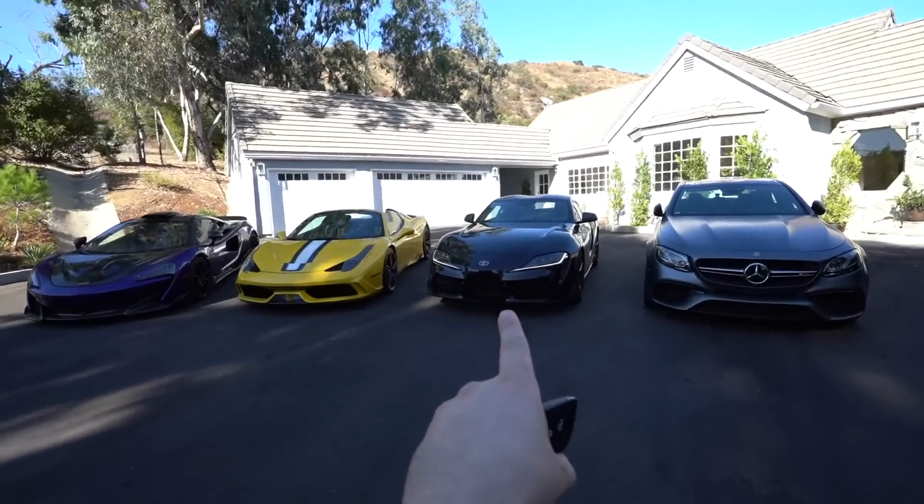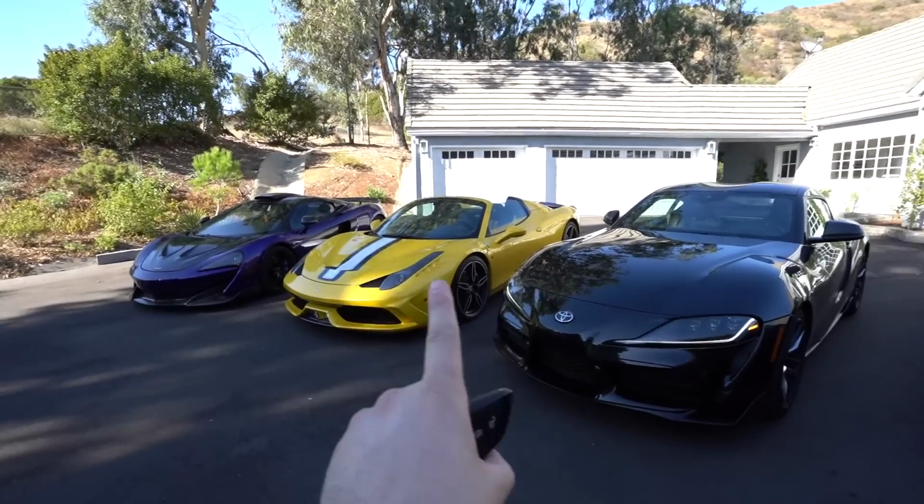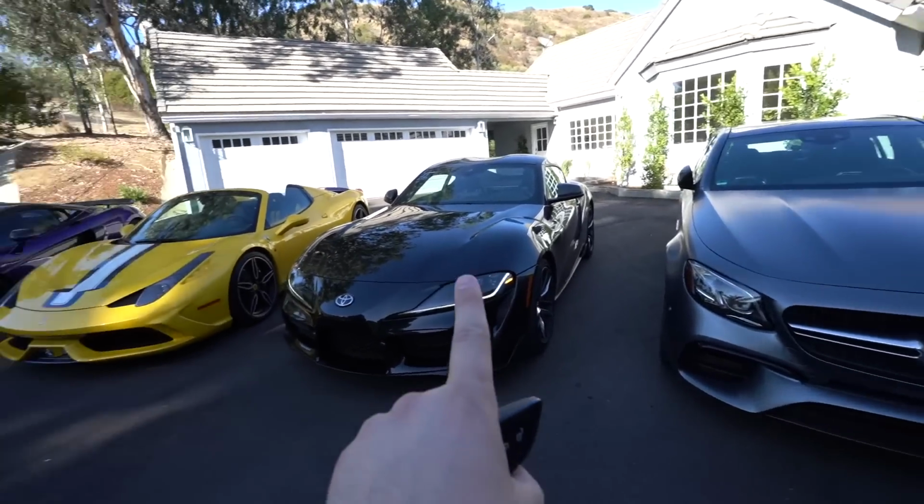All right, let's get the Supra. Now it is time for the Supra, the car that has exceeded my expectations and all of my friends more than any car I have ever owned.